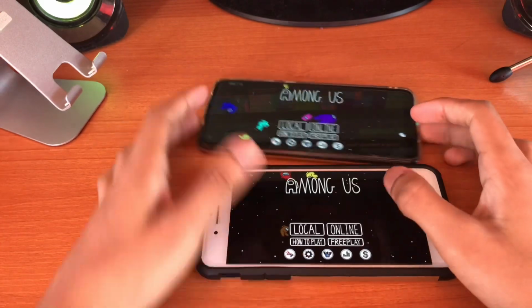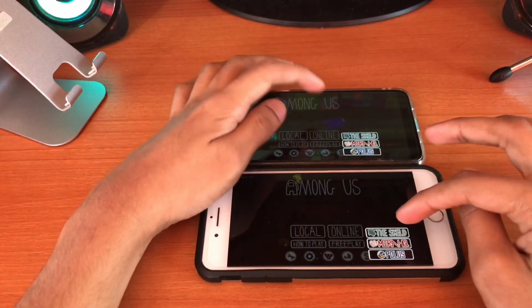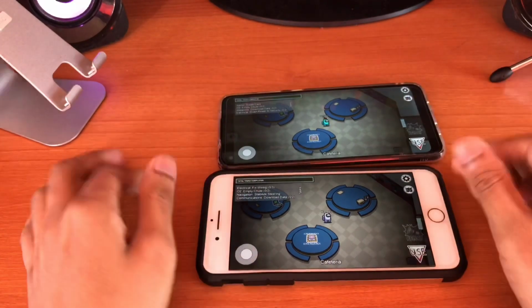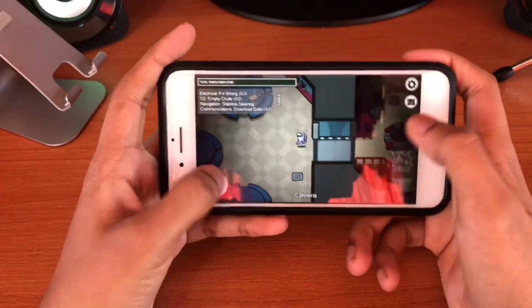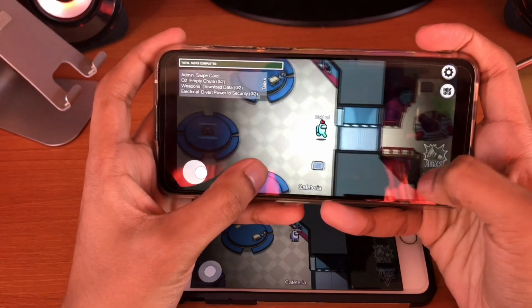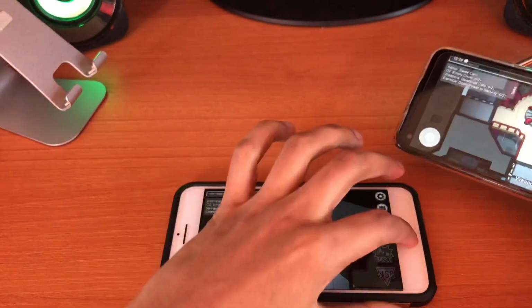So we'll click on free play, and then pick a map. We'll do the first one and see which one runs better. As you can see, this one opened very quickly and it's running smooth, there's no problem. I can just do anything. Now let's move to this one, and there's no problem either. Now we're going to go back.